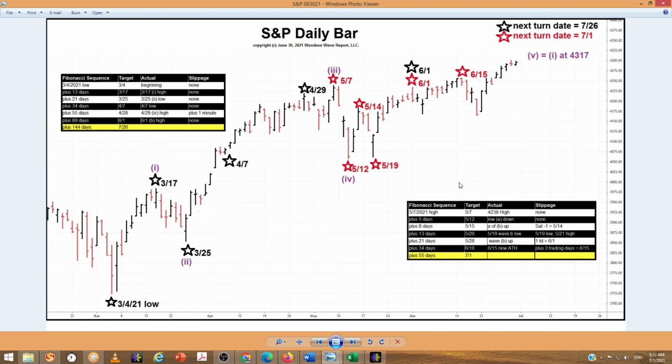And then the other one from May 7th, you can see it caught the 5/12 low with no slippage. The next one was 5/15, which was a Saturday, so it did the best it could because the market's closed on Saturday. It topped on 5/14 and so on. The 5/19 was off by a day. And then we had the 6/10, which was off by 3 trading days. And the next turn date in the sequence is July 1st.